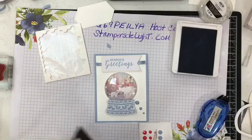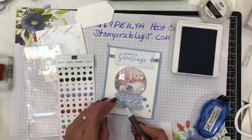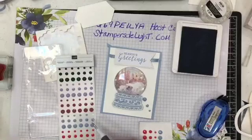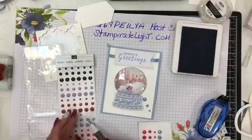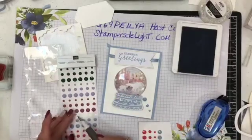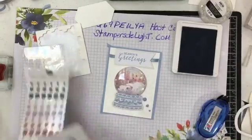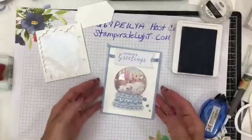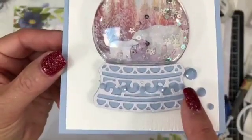Let me open these because I need the small ones. And I'm just putting those right along here. Got that cellophane on my hand. Just right here. I think the other ones would be too large on the base of that, so let's just do it that way. There we go. All right, let me bring it up to you so you can see. So I added some of the faceted dots there.